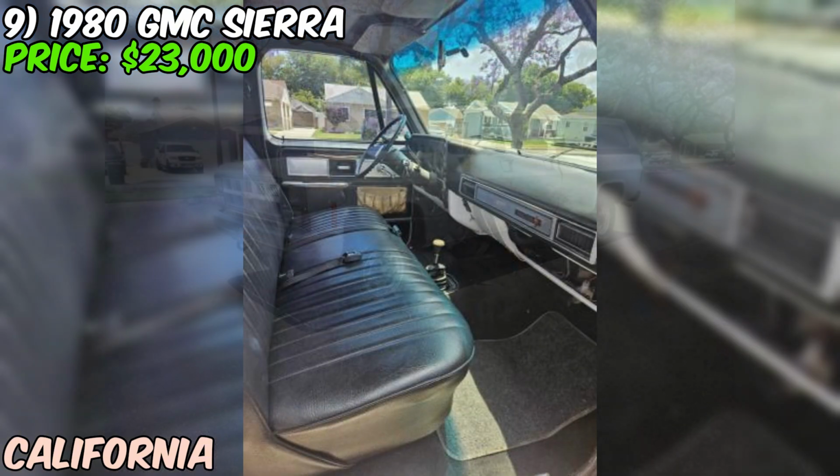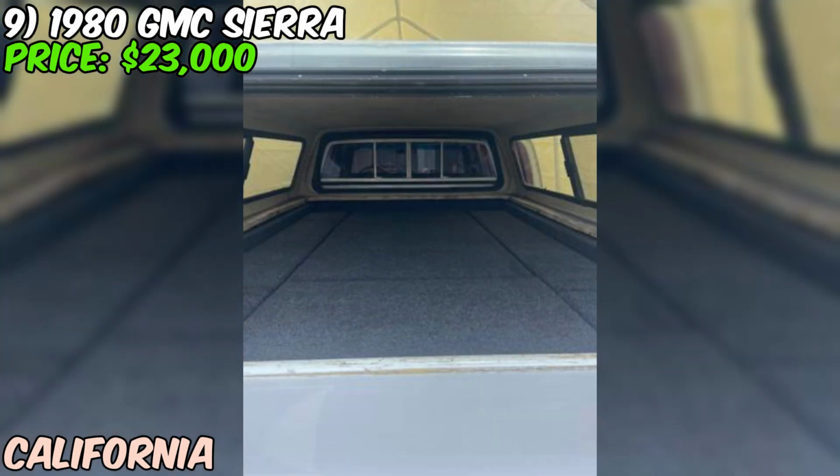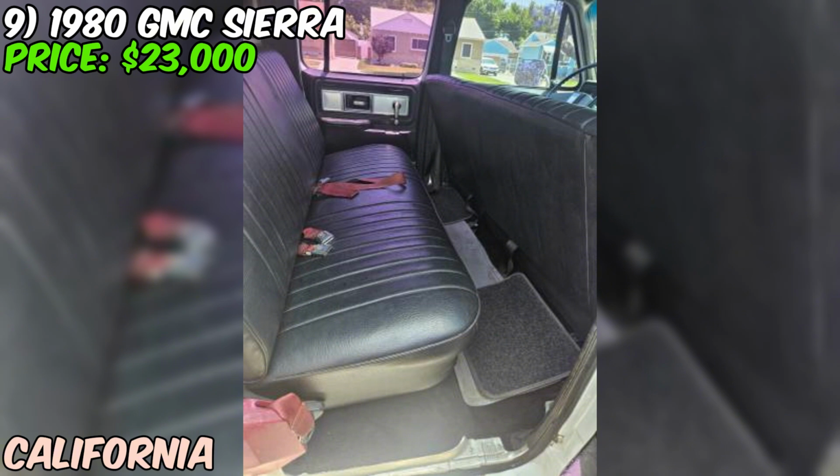This Sierra's got some serious upgrades under the hood. We're talking a 350 small block Chevy pushing 290 horsepower, paired with a 400 transmission. That's a potent combo that gives this classic truck some real muscle. The sellers matched that power with comfort, fitting it with vintage-style AC to keep things cool.